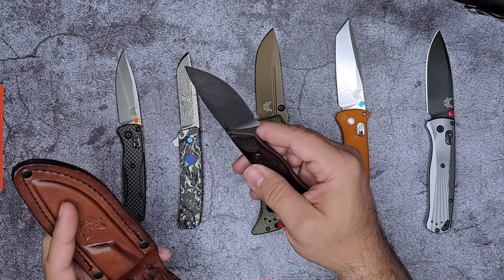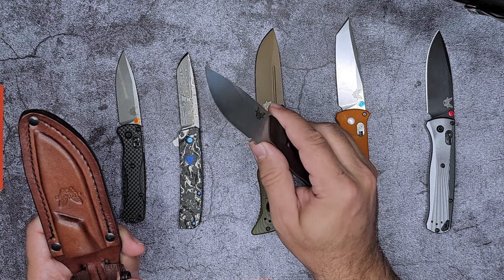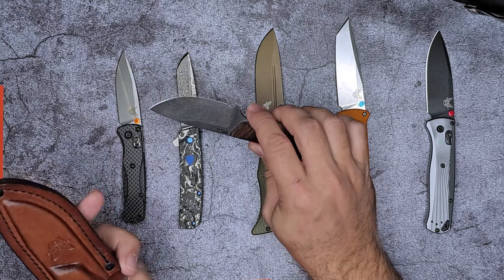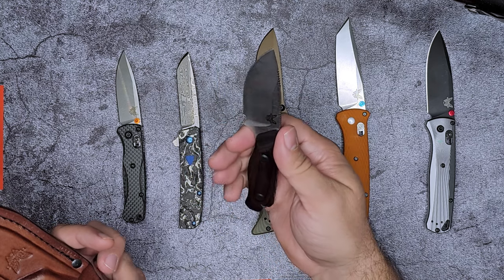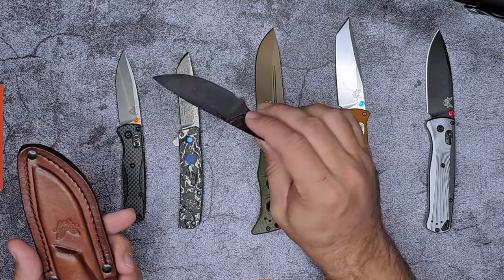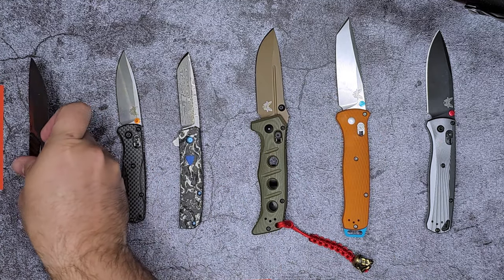For this size of a blade, I don't need very much robustness. So S30V is probably fine. Very nice little fixed blade. I used it a lot, especially in the beginning. Now I have a lot of fixed blades. But that's kind of the only fixed blade I have from Benchmade.